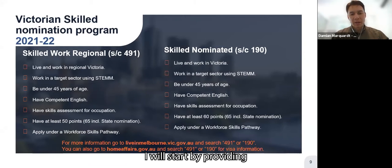I will start by providing some information on the application process for Victorian state nomination. And then at the end, I will provide a little bit of information about our business innovation and investment program. It might be applicable to some of you as well. And then Sarah and I are happy to answer any questions you might have at the end. Next slide. Thanks, Sarah.